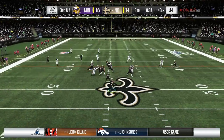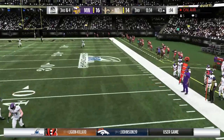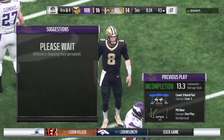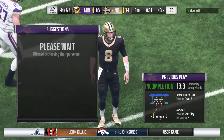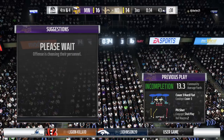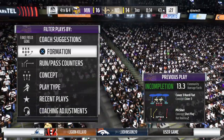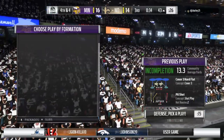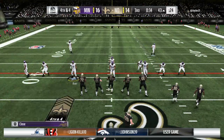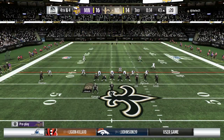Play fake. Cousins. Flushed out right. And that is incomplete. I'm not sure we could spot any tendency here on this third down. They could have run it or passed it. Either one was available. They chose to try and get it through the air, but they were unsuccessful. Too long for a field goal, too short to punt. That in-between range, and they'll go for it on fourth down.